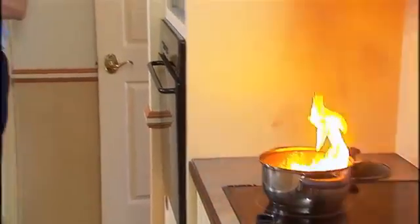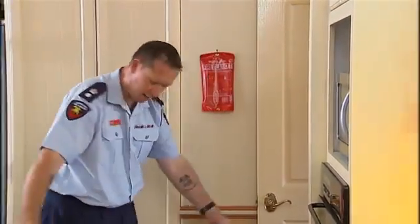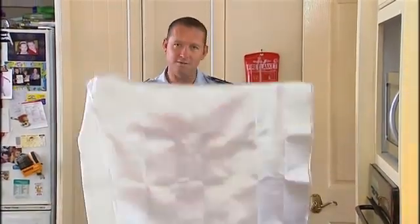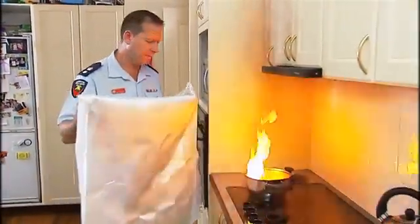If you have a cooking fat fire, grab the tabs on your fire blanket and spread it out completely, protecting your hands and face. Don't throw the blanket onto the fire as it may spread it to the floor.